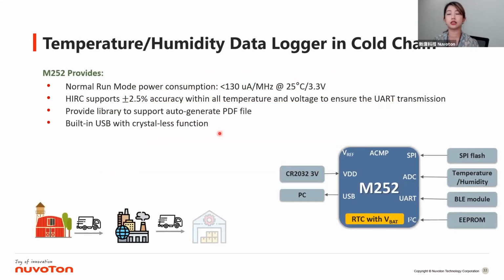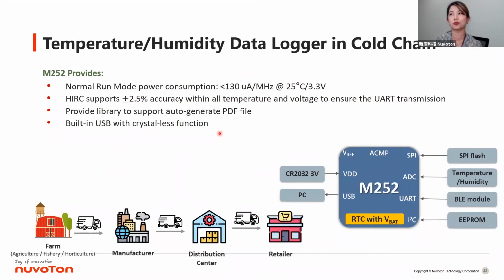The first one is the temperature or humidity data logger in the cold chain. Maybe let's have a more detailed description of what the cold chain is. As you can see, the agriculture, fish, or horticulture goods from the farm will be transmitted to the manufacturer, and then from the manufacturer to maybe the distribution center, and finally to the retailer, maybe 7-Eleven or a different kind of convenience store.